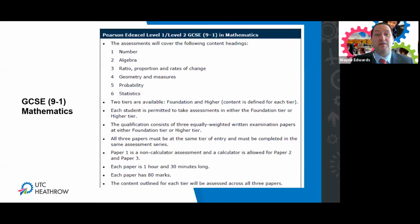Onto GCSE mathematics, and we study Pearson Edexcel. As you would expect with mathematics, there are 6 key areas: number, algebra, ratio, geometry, probability, and statistics. 2 tiers are available, so you can do higher or foundation. Foundation goes up to grade 5, and higher goes all the way up to grade 9.